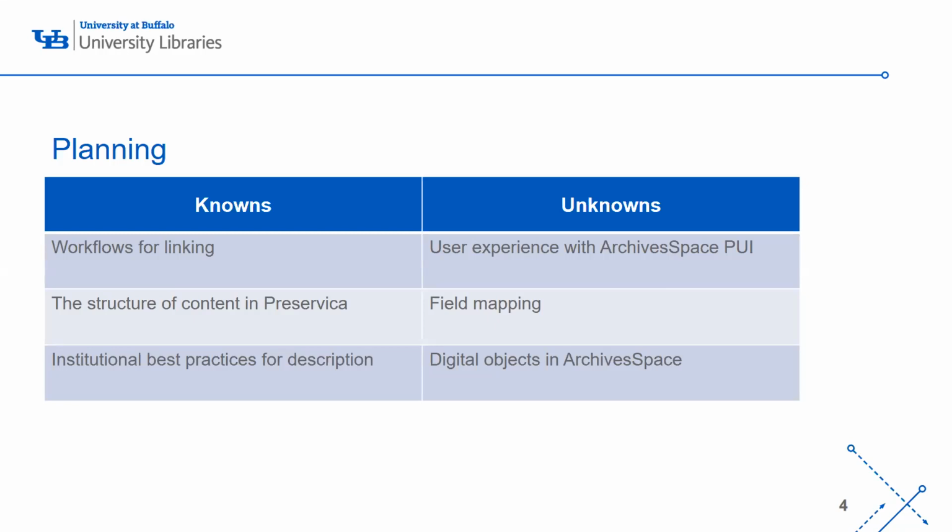And to make it a little bit more complicated, prior to integrating with Preservica, we didn't really have a lot of experience working with digital objects in ArchivesSpace, but we did have our best practices to help us describe our digital objects. So that was helpful.